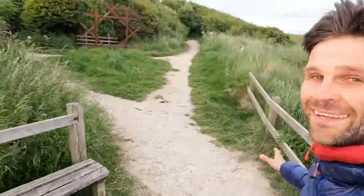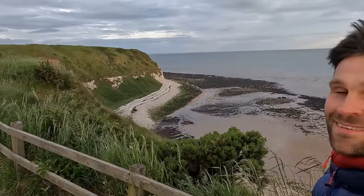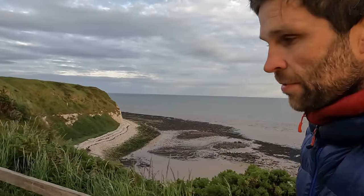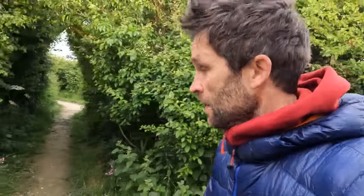Been chilling out for the last couple of hours, just sat on this lovely little bench, just taking in this stunning sea view. Just lovely really, just to get out and chill. Anyway, I've not seen a soul, so I'm going to get back to where my camp is going to be. I'm going to get that tent set up. It's getting on a bit anyway, the sun's nearly set. It's nearly coming up 9 o'clock, I think, so let's get this tent up.